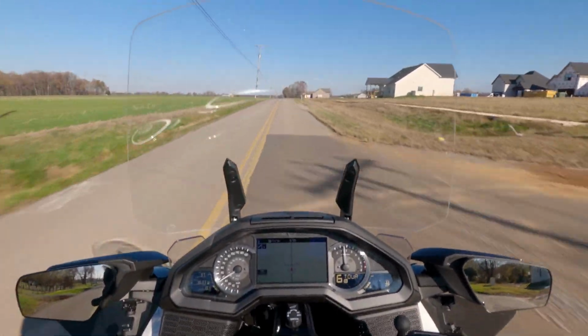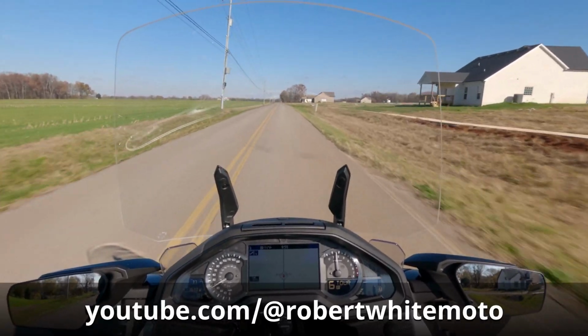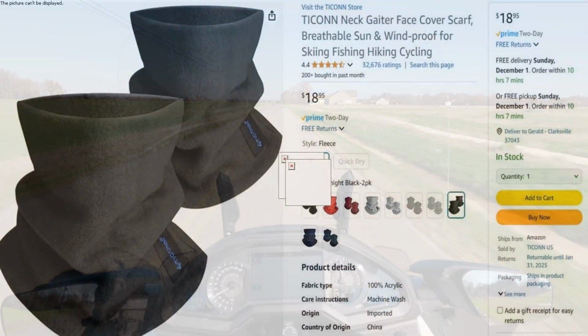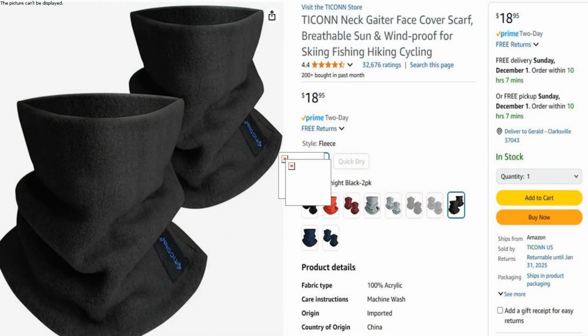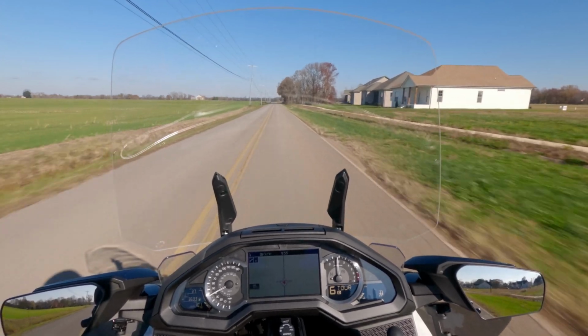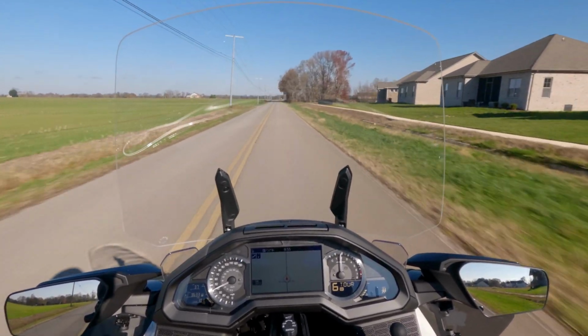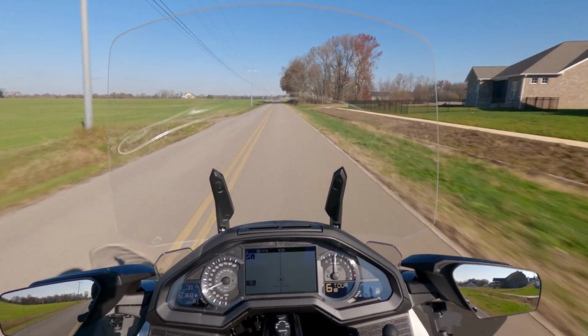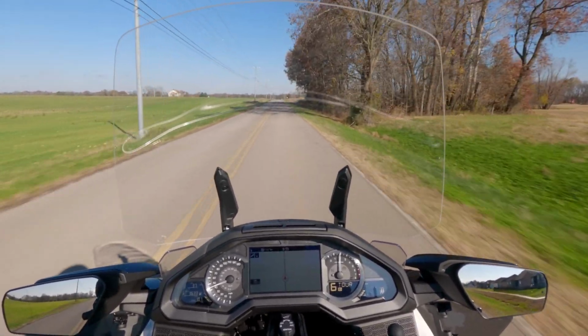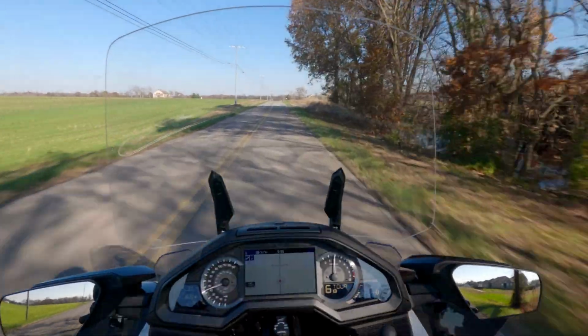Robert White recommended these collars to wear. It's sort of like a dickie, and I don't have one on yet, but you can feel a little bit of the coolness around your neck. Again, I don't feel anything on my legs. I don't feel anything on my feet. My toes are fine.